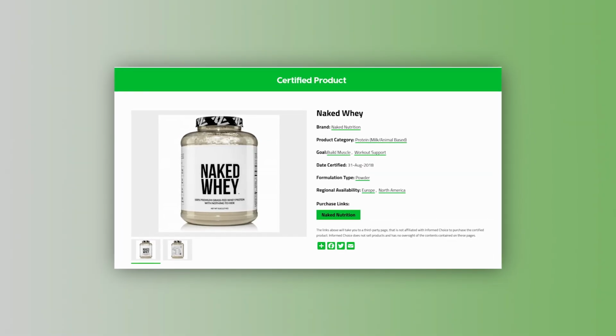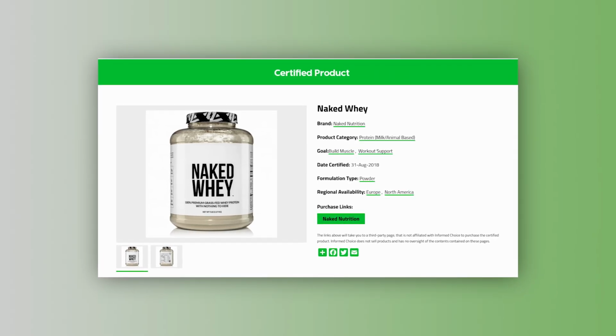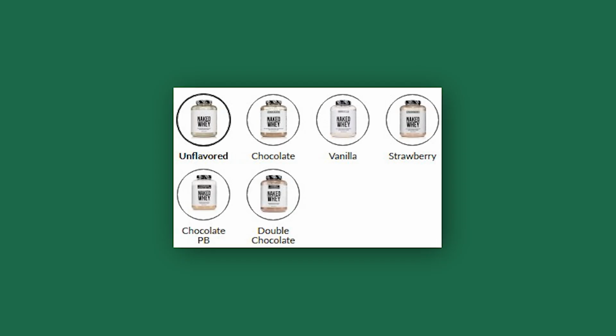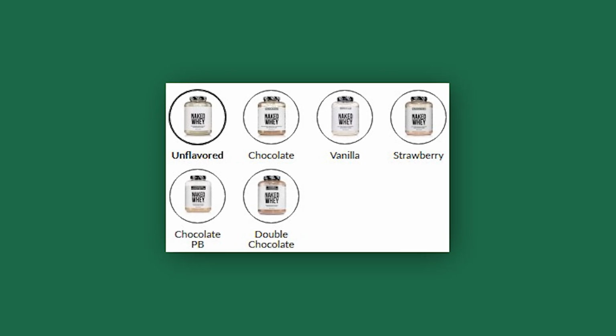Like Transparent Labs, Naked Whey is Informed Choice certified, which means that it does undergo third-party testing and is safe for use by drug-tested athletes. Unlike Transparent Labs, Naked Nutrition does not have the results of their testing publicly available. Naked Nutrition is available in 6 different flavors: unflavored, chocolate, double chocolate, vanilla, strawberry, and chocolate peanut butter.